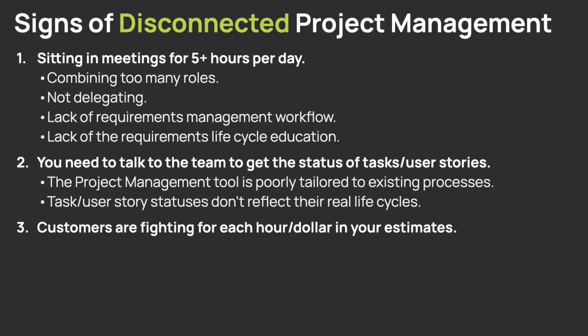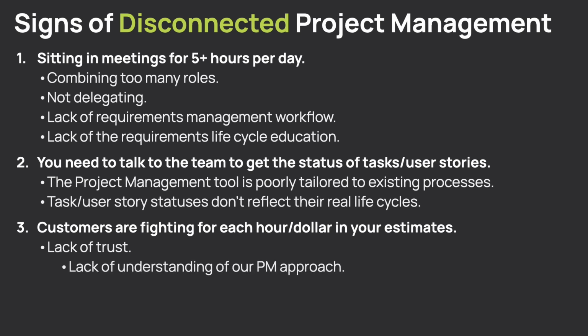Sounds familiar? Well, that's first of all a trust issue. But the root cause of this trust issue is a bit deeper. You see, we often assume that our project owners, customers and clients understand how the project management framework actually works. But that's not true.